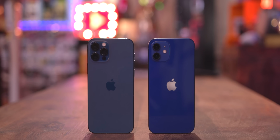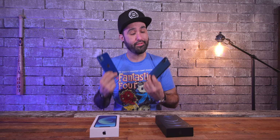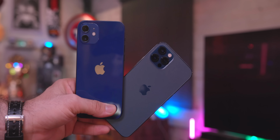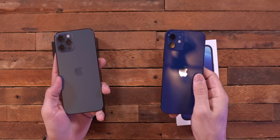What's going on, everyone? This is Dom, and today we are talking about the last 24 hours that I've spent with the iPhone 12 Pro. Of course, we have the iPhone 12 here as well because honestly, there's not a ton of a difference between these two. They do have their differences, but they are largely the same device, and that's not necessarily a bad thing, especially given the lower price point that the 12 comes in at.